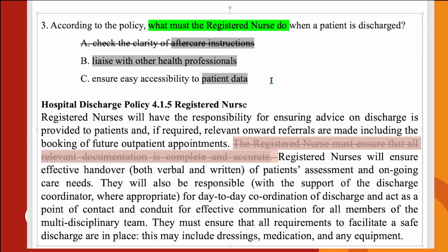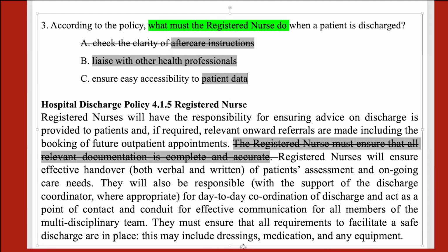Okay, and accessibility to patient data. Last line: they must ensure that all requirements to facilitate a safe discharge are in place. This may include dressings, medication, and any equipment. Is it patient data? Dressings, medication, and equipment? No, the whole text doesn't speak anything about patient data. This is not given in the text. Patient data means the details about the patient history, whatever the diagnosis was, all those details.